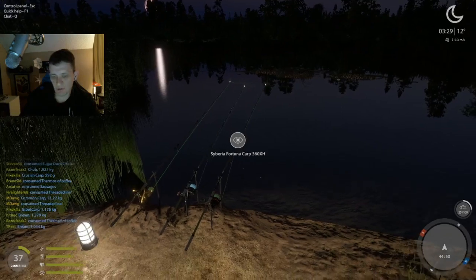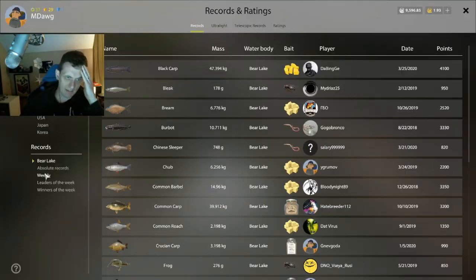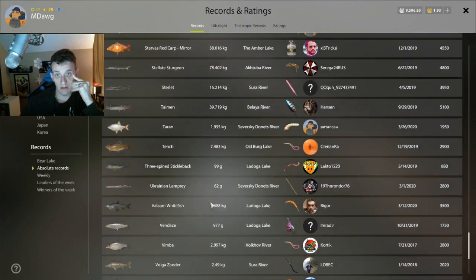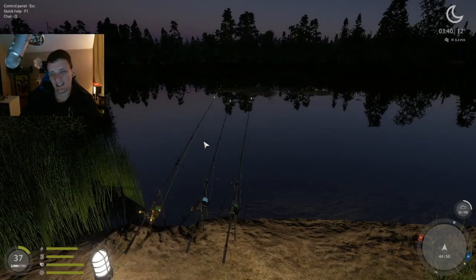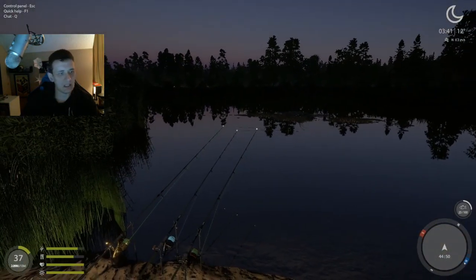The trophy taimen will finally be caught? Maybe. What's the absolute biggest taimen that's been caught to this point? That's just at Belaya, right? Oh, they can get way bigger than that in real life, right? 39 kilos. Oh, 40 kilo is a trophy? That's funny. They're saving the trophy for another river, huh?